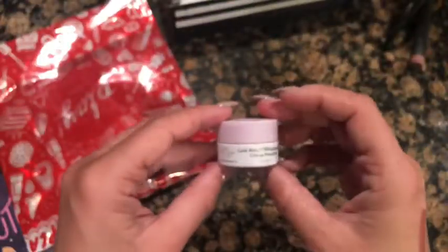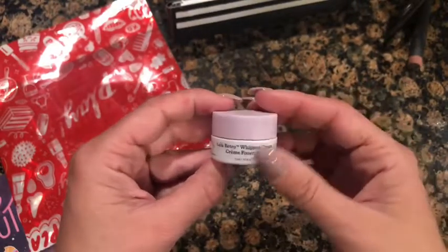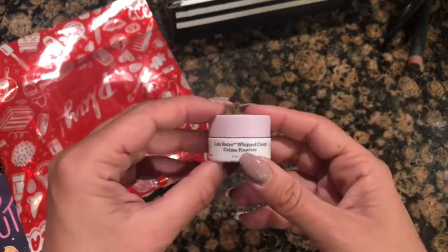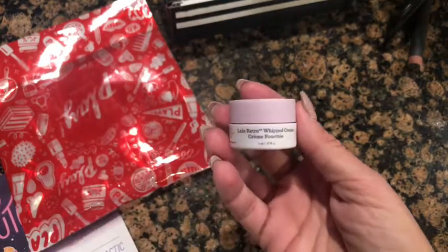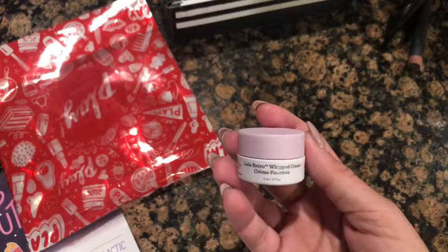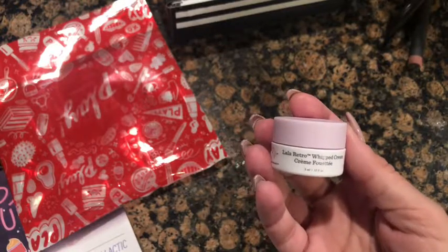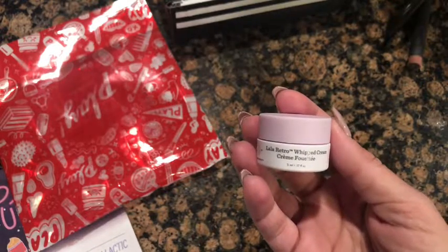Last but not least was the star of this whole entire bag, and it is the Drunk Elephant Lala Retro Whipped Cream. I have been dying to try this. I wanted to try this one and the Protini moisturizer, which I think would be a little bit better for my skin, but to get anything Drunk Elephant makes me really excited because it is such a pricey brand. But this is a rich whipped moisturizer that nurtures dry, dull skin and delivers a dose of hydration. It helps fight signs of aging and relieve irritation from environmental stressors with this airy blend of 6 rare African oils, plantain extract, and antioxidant-rich fermented green tea.